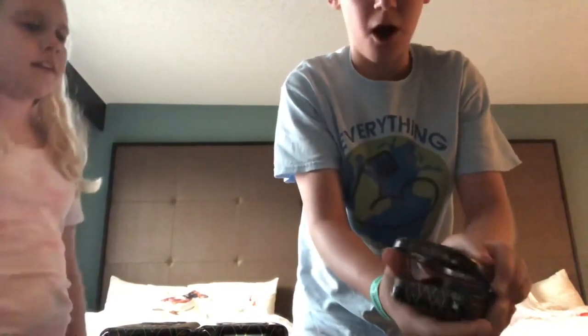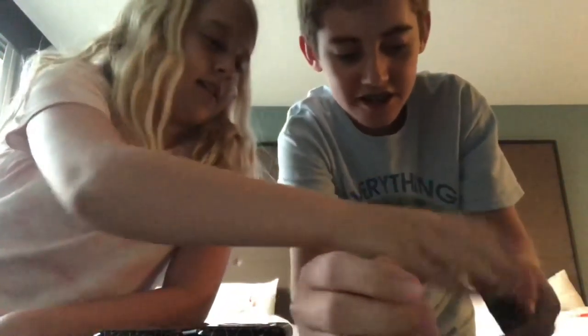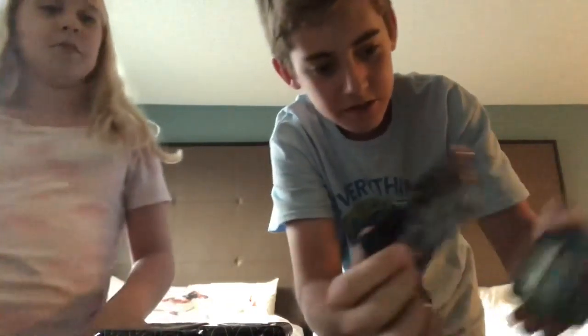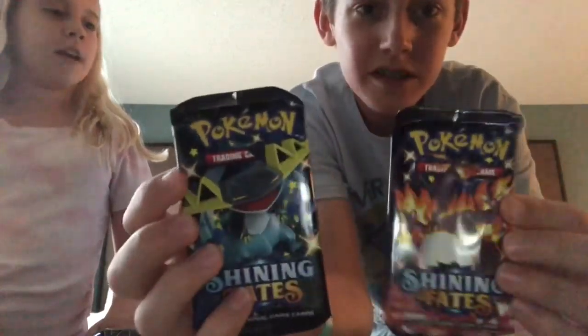But also, don't worry, we already took the seal off of these. They didn't come like this. We took the seal off just so that it'd be quicker. But here's a little Blastoise coin that you get. So pretty. And then here's a little card with a bunch of information about Reshiram. And there's the back, which just shows the artwork that's already on the tin. And then here are the 2 Shining Fates booster packs. Charizard and Dragapult.